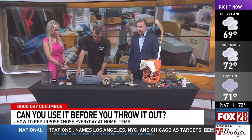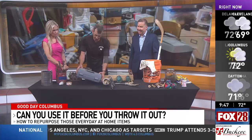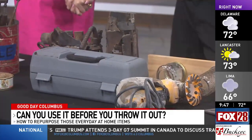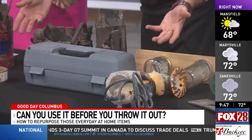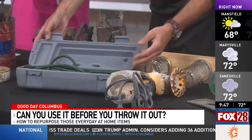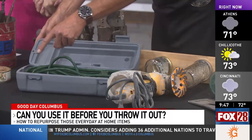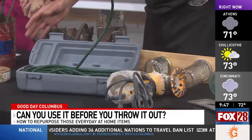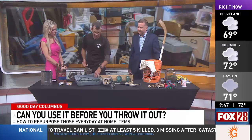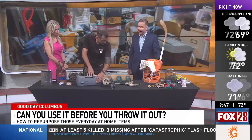Very, very nice. A lot of times when you get tools, they come in these fancy boxes, but if you have tool boxes, you take the tools out. What do you do with the big plastic box? Well, this one was a Dremel, so we used the Dremel tool to cut the plastic out of the inside. Now we can put our cord in there. We don't have to search for cords. It's not a giant mess. It's easy to tote and store.